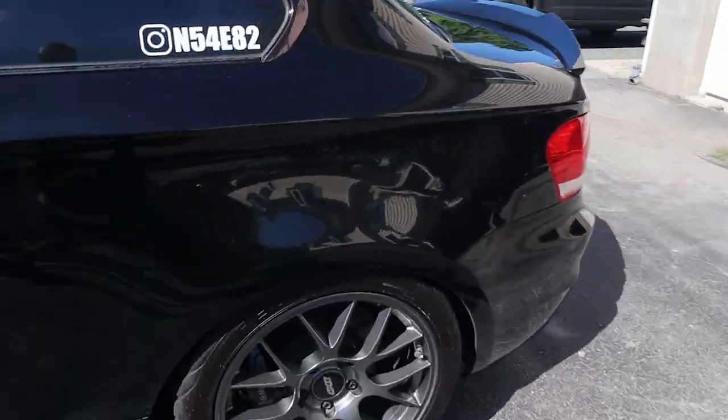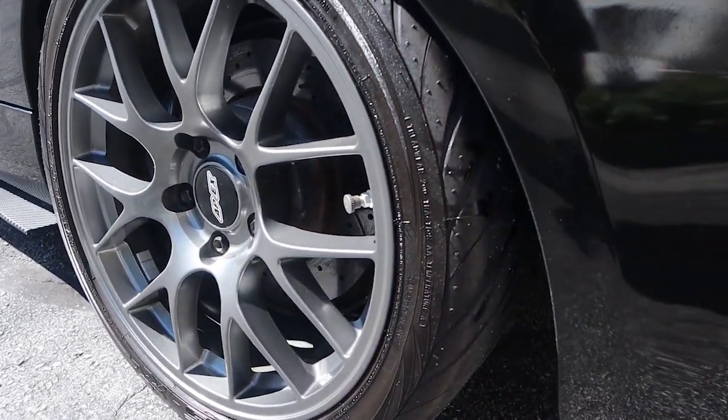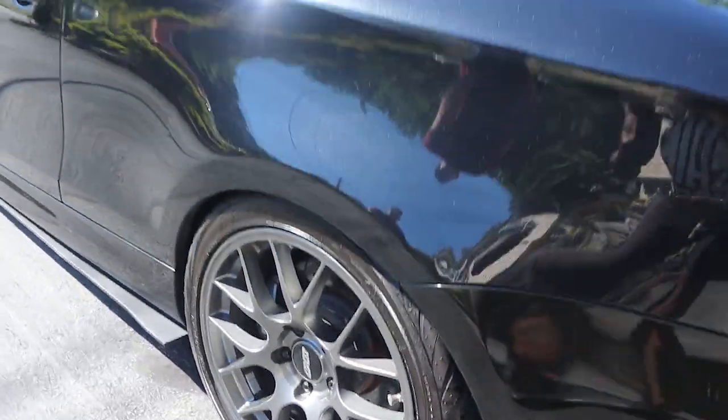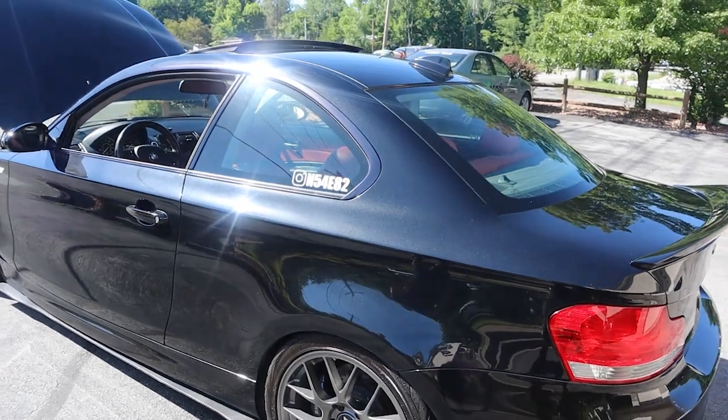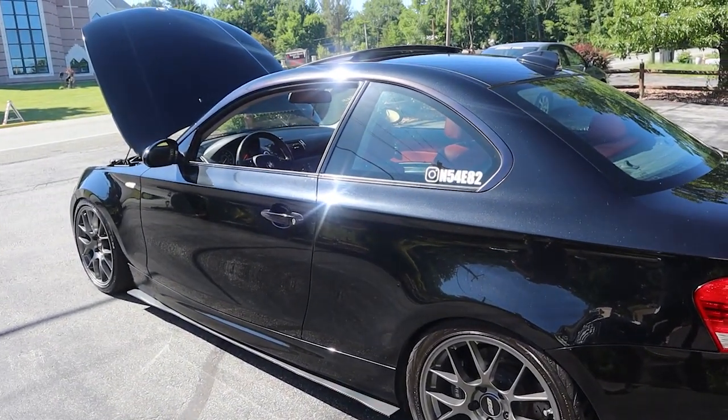I've seen some guys run a 275. They roll the fenders and this and that. But is it really worth it for 10 more millimeters? I don't think so. Nope. And those are Apex Arc 8 wheels. They are 9.5 in the rear and 8.5 up front.